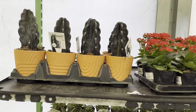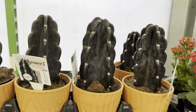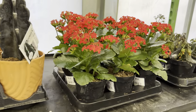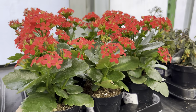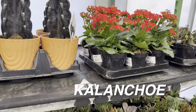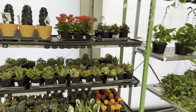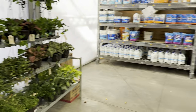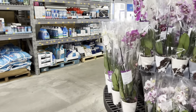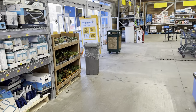I do want to show you guys this. This is such a cute little cactus. This is called a cuddly cactus. And I think it's for like 1987. And then we have some more Kalanchoe right over here. I've been looking at Kalanchoe at all the stores I've visited, and that one has red blooms. Kalanchoe are actually succulent type. So when the blooms disappear, you just have to cut off the blooms and grow it like a succulent. It'll eventually rebloom.